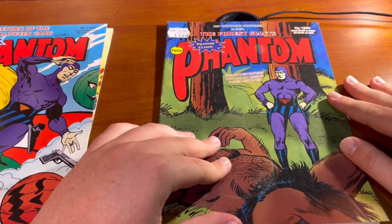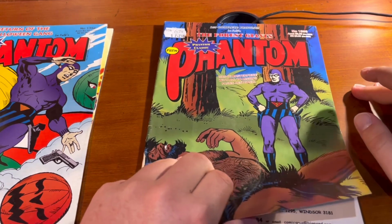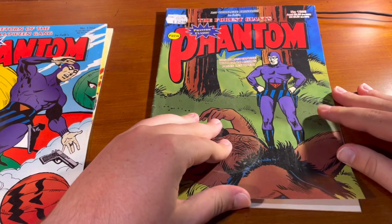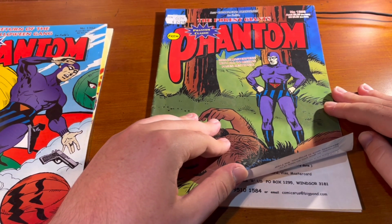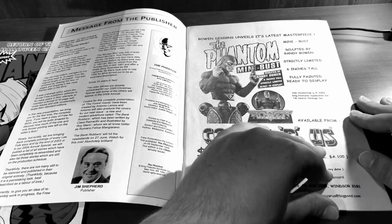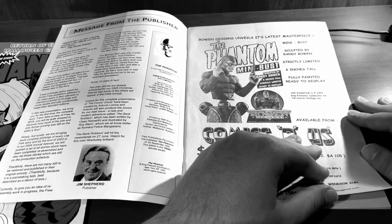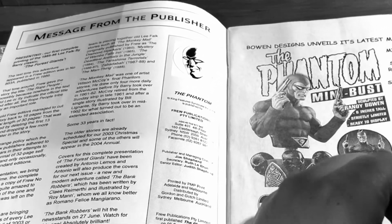So The Forest Giants, it is issue number 1356. It is a 1985 to '86 masterpiece with all 14 missing pages. Oh, how good is that? The Jim Shepard. Can we really say this is a Jim Shepard publication? Yes, we can, but it's also the 12th part of this evolving series.